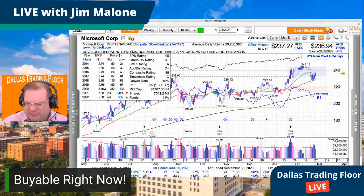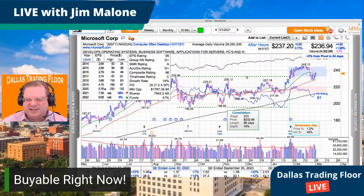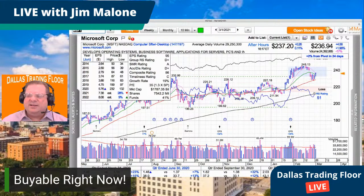I don't think you're going to have any problems with this one. I do believe that if it can hold the 232.86 level, this consolidation level right here, then it's going higher. As long as the market doesn't collapse, it's going higher. So out of those two, I would buy Microsoft over Apple at this time. I just think it's stronger. Don't get me wrong, they're both good, but right now I've got to go with Microsoft. It's definitely there.